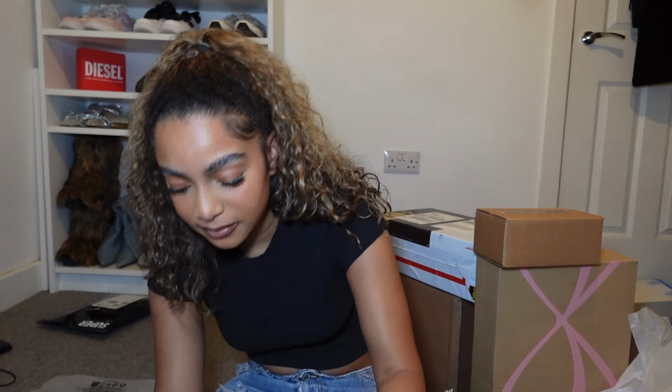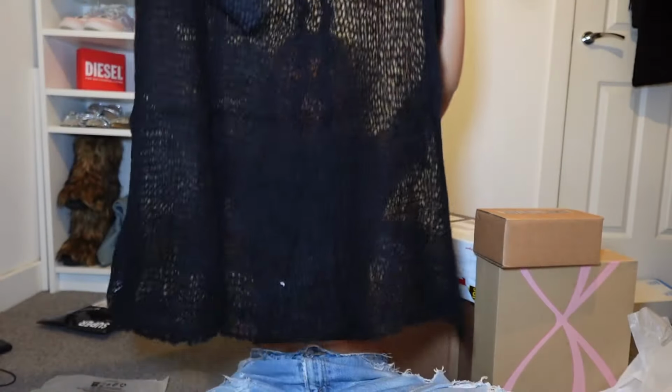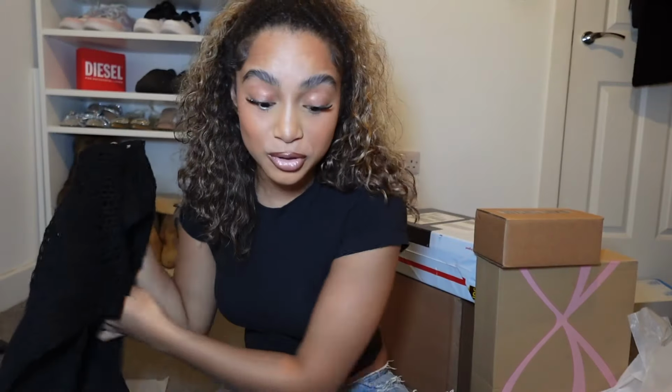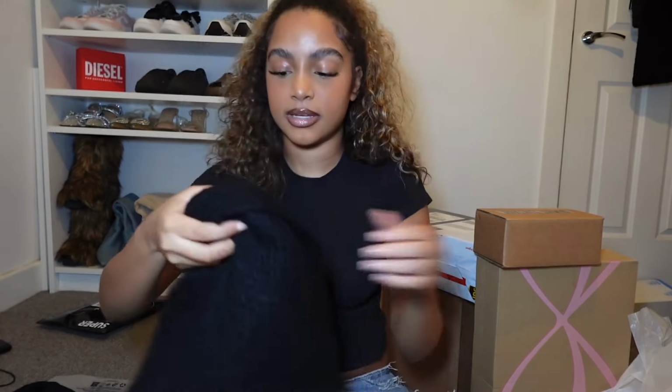Okay, next thing, there's two more things and I didn't pick these. So I think they just surprised me with these ones. But I actually saw this on the website and I really wanted to get it. Okay, so is this knit skirt. So cool. And then I'm guessing this is the top part. Yeah, it is.